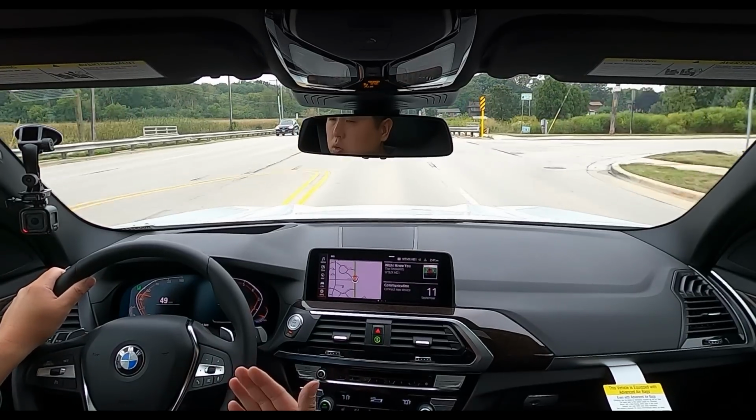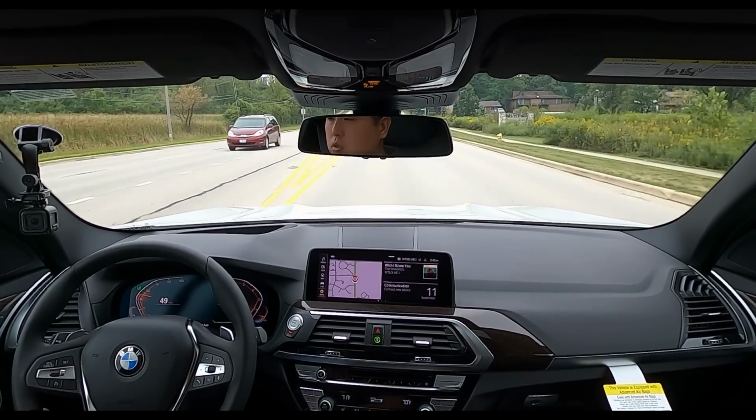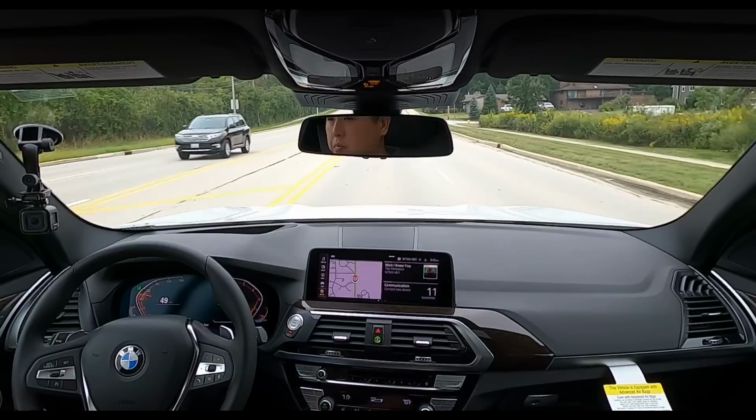Plenty of shoulder room, hip room, headroom, and with the great visibility, it really feels pretty big and airy in here, and that's a great thing. It's not too bad for adults in the second row either. So overall, you're getting a pretty spacious and roomy SUV with this X3. Besides the great visibility and driving position, this X3 feels really good and comfortable around town.